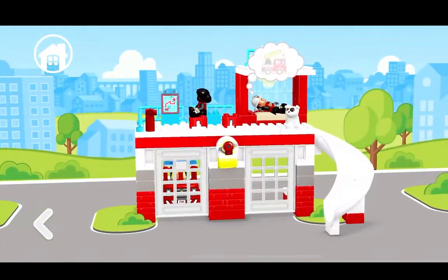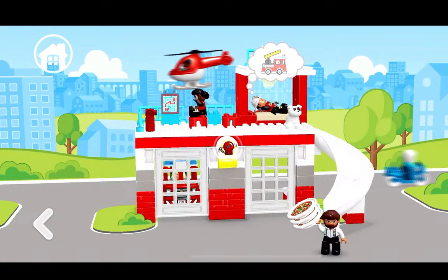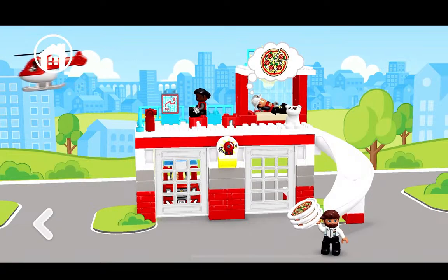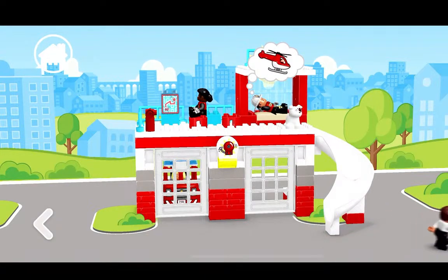Oh, let's see how the fire station works. Someone has a fire. They call 911 and report it. Firefighters sound the alarm and they quickly gather and go to put out the fire. Now you know how it works. Let's see.